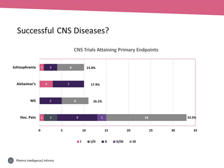Multiple sclerosis and schizophrenia both came in over that therapeutic area average, but Alzheimer's failed to meet or exceed that therapeutic area average. It's not surprising. I think we're all familiar with the strong will among industry as well as patient organizations to do research in this area, but it has been fraught with failures.